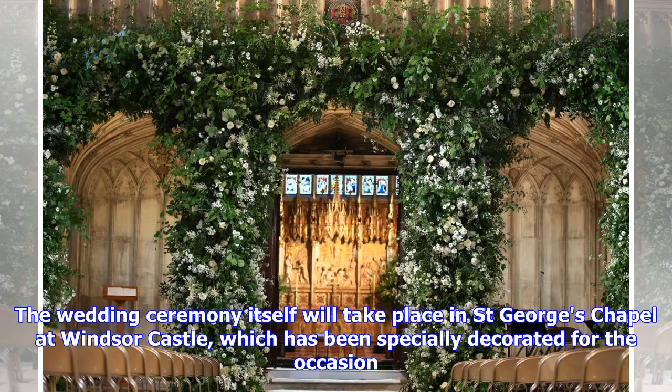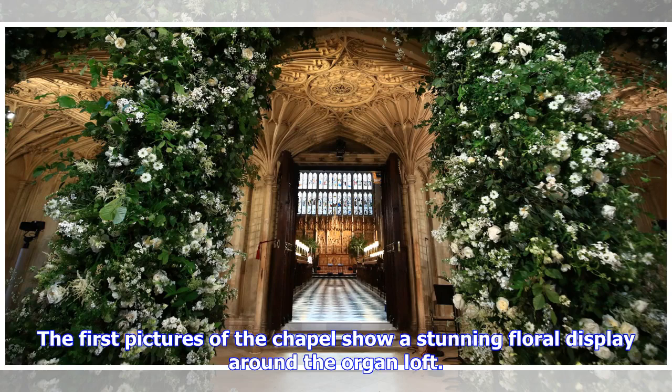The wedding ceremony itself will take place in St. George's Chapel at Windsor Castle, which has been specially decorated for the occasion. The first pictures of the chapel show a stunning floral display around the organ loft.